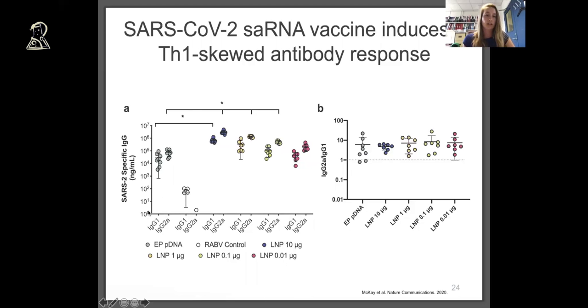So the way to do this is to look at both the IgG1 and the IgG2a. So that's what we've done on the left for both the DNA as well as the RNA groups. But what really tells you the skewing is the ratio of these two. So we divided the IgG2a by the IgG1, and this gives you the Th1 to Th2 skewing. So if there's no skewing, it will be at a value of 1. If it's Th1 skewed, it will be above 1. And if it's Th2 skewed, it'll be below 1.